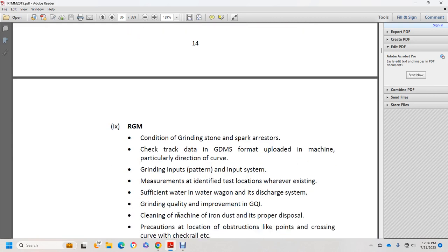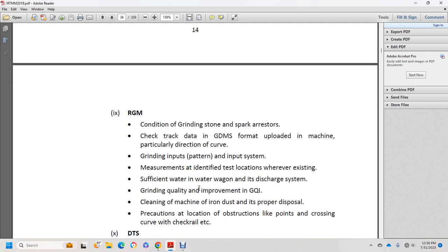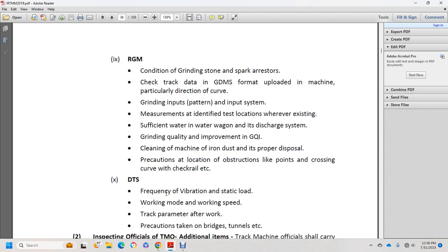RGM condition with the grindstone, spark arrestor. Check with the track data of the GDMS format, upload in the machine, particularly the direction of the curve, grinding inputs, pattern, input system measurement. Identify the test location wherever the existing civil water wagon discharge system, grinding quality improvements of the GQI, cleaning of the machine, iron dust, and proper disposal with precaution, location, obstruction, lag points, and crossing curve with the check rail, etc.